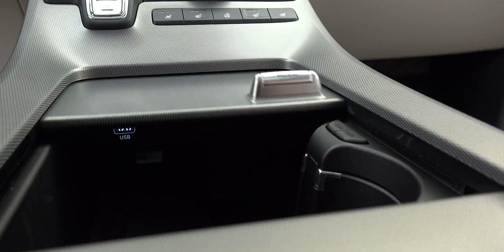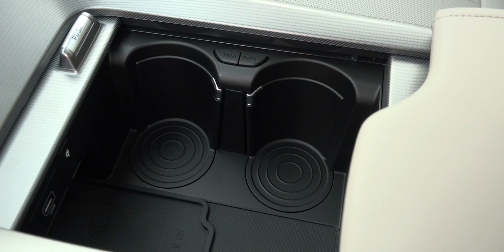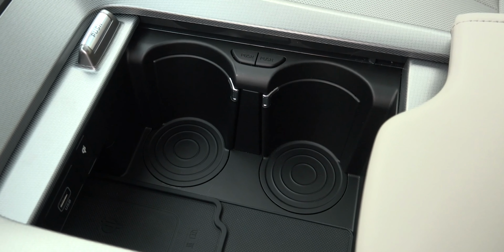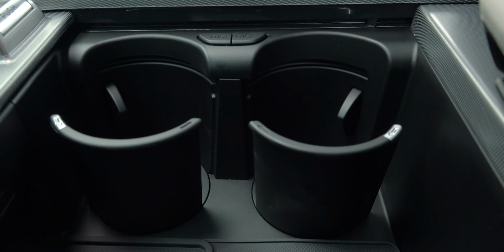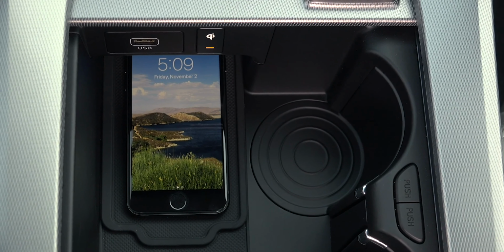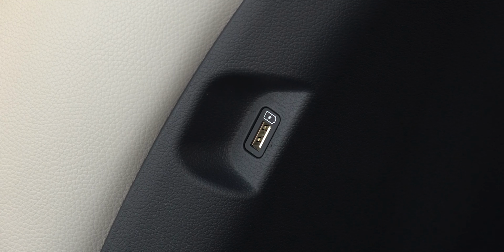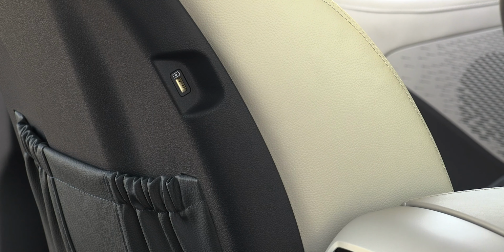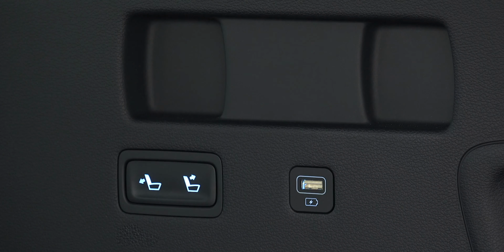Keeping the family happy is 12 cup holders and 4 bottle holders throughout the cabin. For me, this basically means that the kids can just keep more trash in the car, but I'm happy that it has more cup holders rather than less. Trying to rival the number of cup holders is the number of USB chargers. You have 7 outlets total. Every seat of the Palisade has USB connectivity. And I think they're placed in pretty convenient locations and kind of out of the box thinking there.